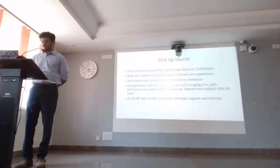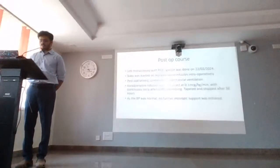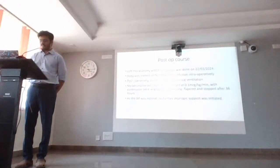In the post-operative course, a left thoracotomy with PDA ligation was done on 22nd of March, and the baby was started on noradrenaline infusion intraoperatively. Post-operatively, we continued mechanical ventilation, and the noradrenaline infusion was continued at 0.1 mcg per kg per minute, which was tapered and stopped over the next 36 hours. As the BP was normal throughout the course, no further inotropic support was started.